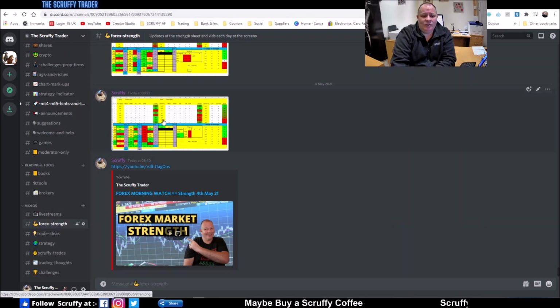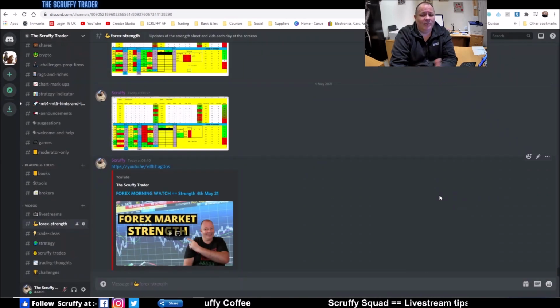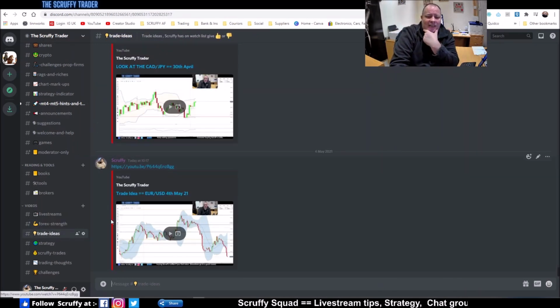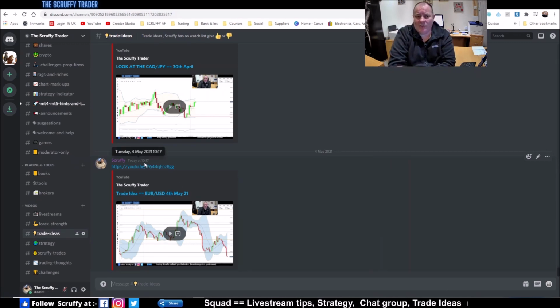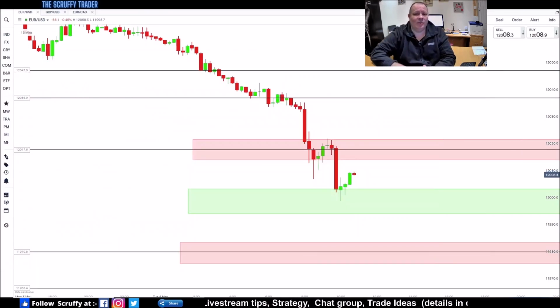I then show them my strength sheet, which tells me which markets to trade and which ones I'm going to look at. I will always look at the majors, which are euro, dollar, and cable, etc., which I'm looking at today. But I also give them trade ideas, and here it is. This is the euro dollar that was posted up at 20 past 10 this morning. Now it's 10 to 11 at this moment in time.